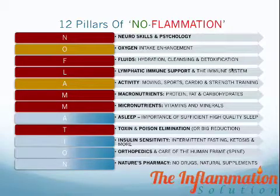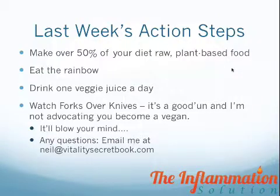And so this week is going to be oxygen intake enhancement and activity, so physical activity, moving, sports, cardio, and strength training. Last week, action steps. We talked about making over 50% of your diet raw plant-based food, and I said to eat the rainbow. This means covering lots of different colors of vegetables every day, because they all have different vitamins and minerals and enzymes, and this is one of the best ways to strengthen your immune system and fight inflammation.